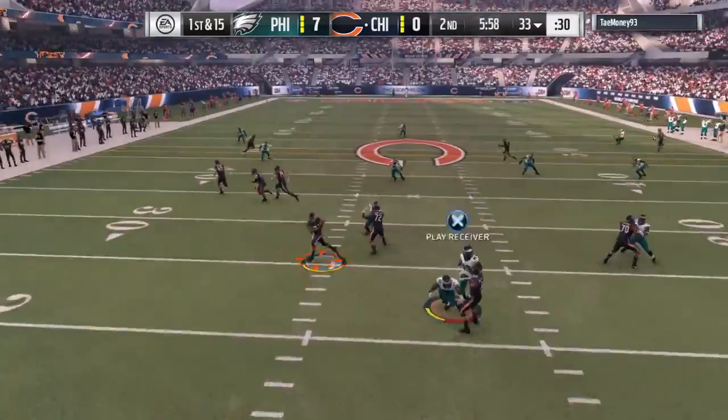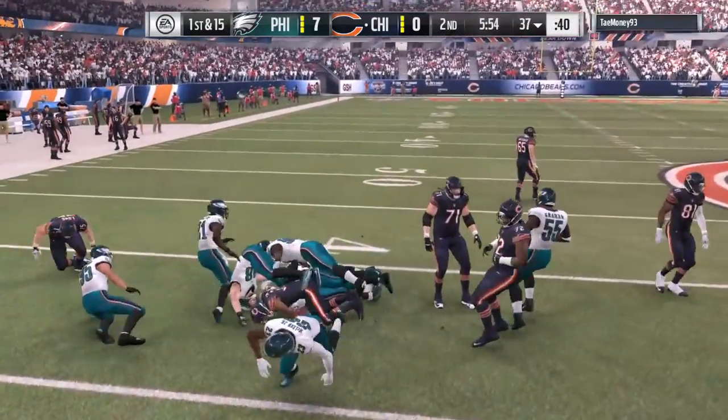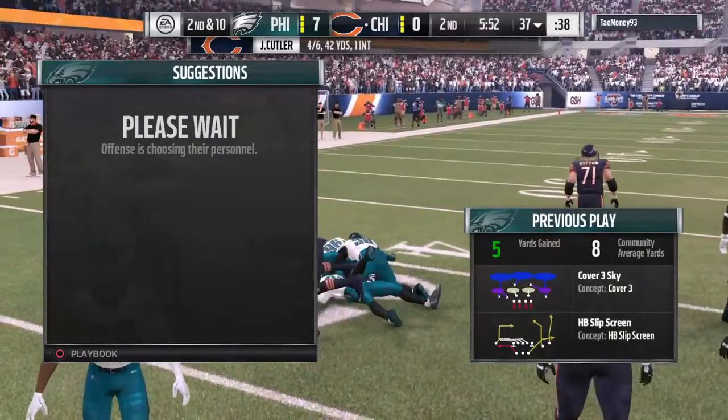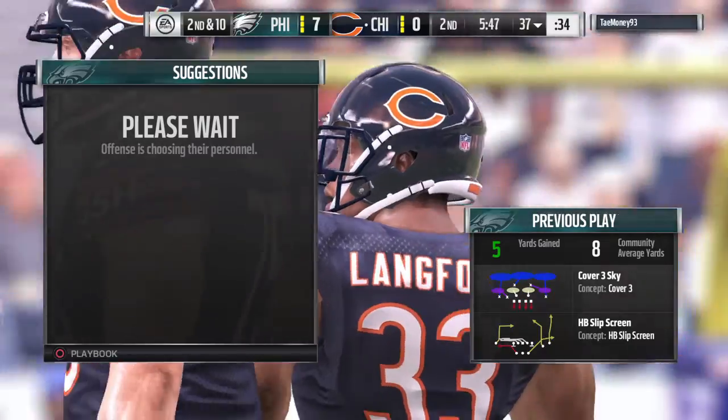Throwing here, Cutler. They go screen play to Langford. A strong run, and he'll be brought down right around the 37. It's a gain of 5, and it'll be 2nd and 10.